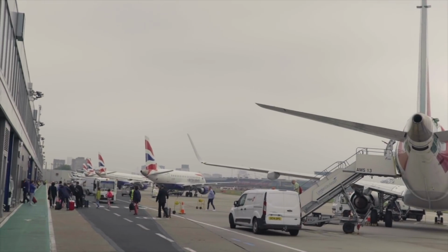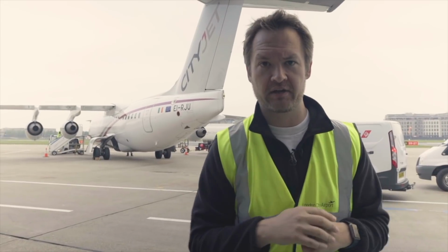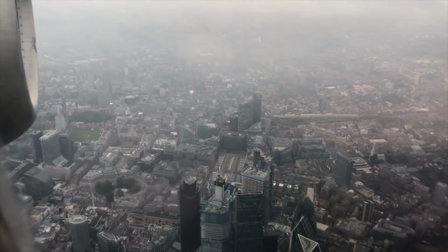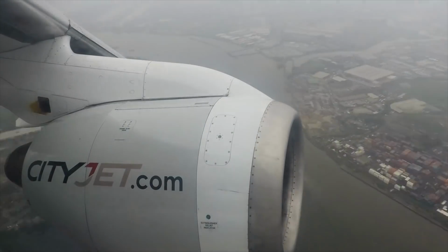Now, London City Airport is a relatively new airport. First flight was only in 1987. It's built in the Docklands area of London, ostensibly to serve the city's financial district. It's a small but very functional airport with a single runway built on a causeway right next to the River Thames. But here's the challenge.